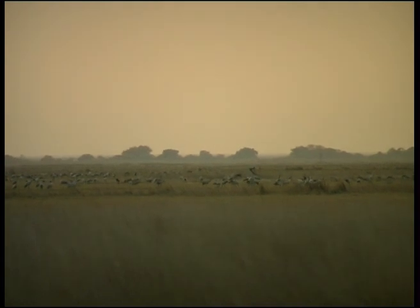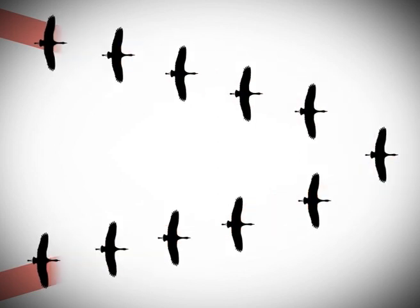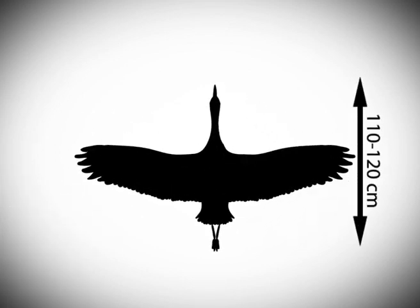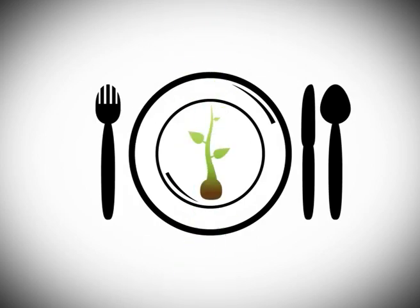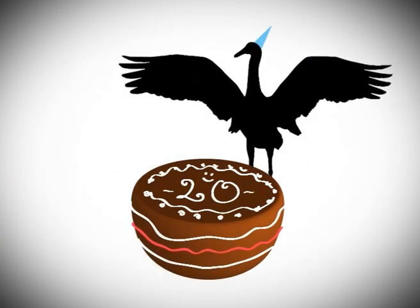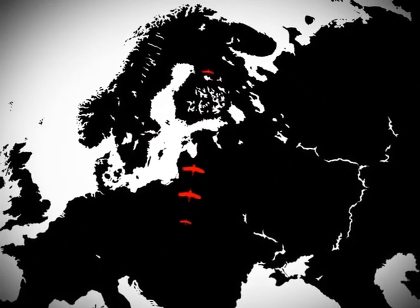Oh yeah, I see them. The cranes are flying in flocks in a characteristic V formation. The bird at the front gets easily tired, so they are continuously changing their places. A crane is usually 110–120 centimeters long. Its wingspan is about 190–220 centimeters, and it can weigh up to 6 kilograms. It eats mainly grass, plants, insects, and sometimes fish, small mammals, or baby birds. The lifespan of a crane is around 20 years. Every year the cranes arrive here with the cold fronts from Northern Europe, mainly from Finland. They stay here from October till the chilly winter and leave through Sicily or the Bosporus to North Africa, Tunis or Sudan for the winter.